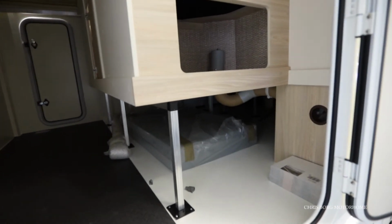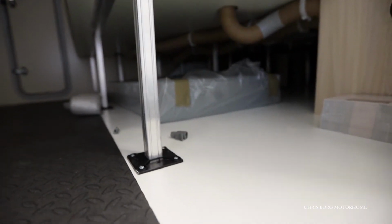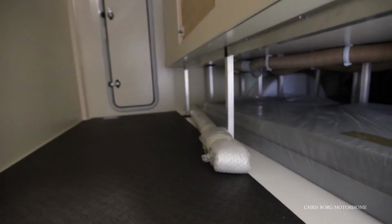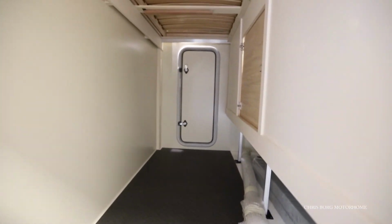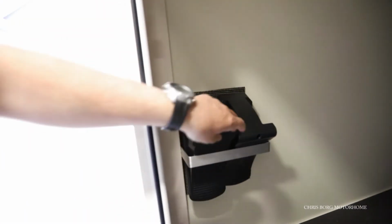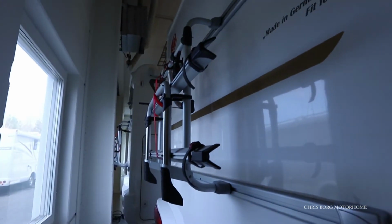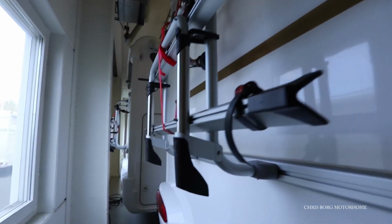And here's a garage. Really huge garage underneath here. And here you also have leverage for your wheels. And a bike rack here for two bikes.